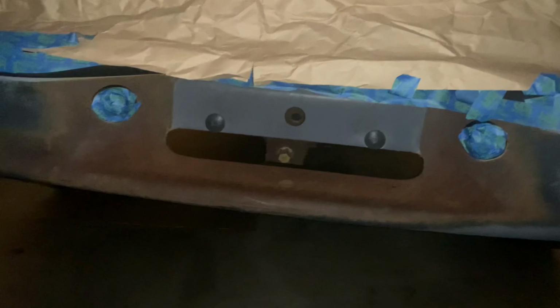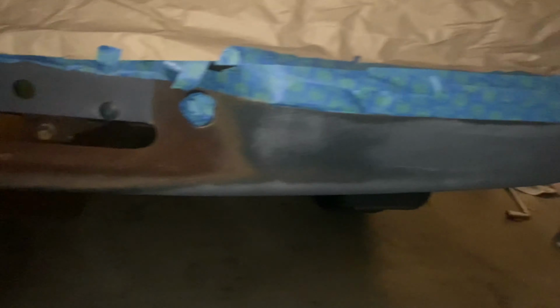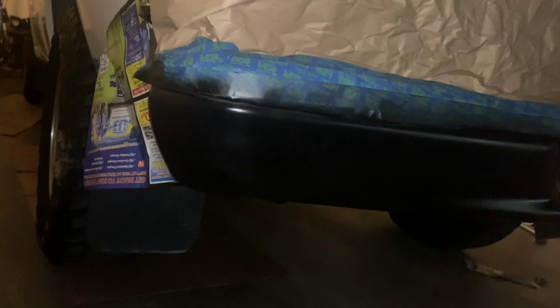Now I'm gonna use that same black spray paint on the back bumper. So I got everything masked off with some brown paper and this masking tape just to help with the overspray. And there's the first coat. So as you can see, definitely looks so much better. All those spots that looked kind of rusty are now back to this black look. So definitely gonna help enhance this vehicle big time.